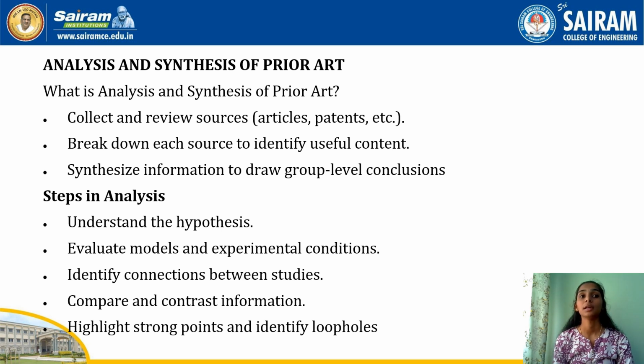This not only helps to highlight the strong points, but also reveals the loopholes or gaps that future research can address. Once the analysis is complete, we move to the synthesis of this work. This involves weaving together the insights gained to create a cohesive picture of the field. It allows us to draw group level conclusions that are more meaningful than any single study could provide on its own.